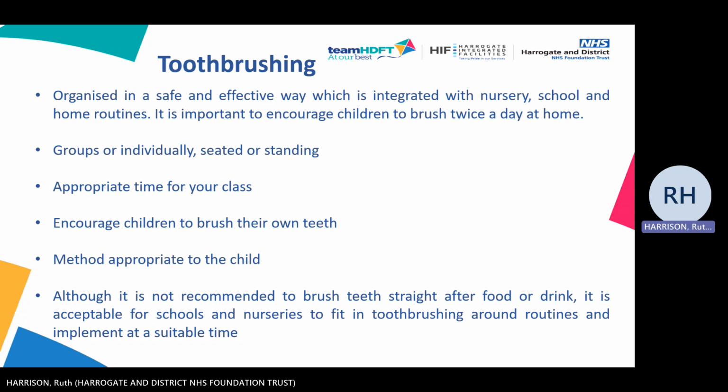Although it is not recommended to brush straight after food or drink, it is acceptable for schools and nurseries to fit in toothbrushing around routines and implement at a suitable time.